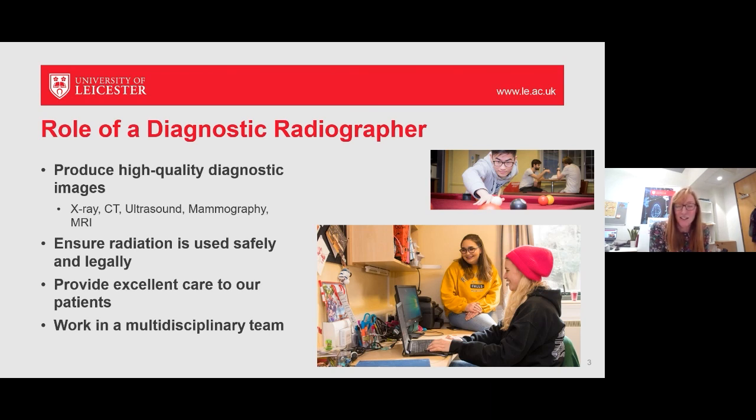I work in Leicester and I'm also going to be one of the lecturers at the University of Leicester on the Diagnostic Radiography course. I wanted to go through the actual role of a diagnostic radiographer. What exactly do we do? Well, we produce high quality diagnostic images, and that can be x-rays, CT scans, ultrasound, mammography and MRI. You might have heard of all these things, but we'll learn how to do all of those examinations.